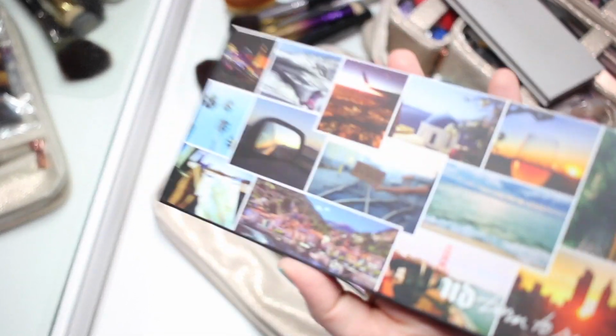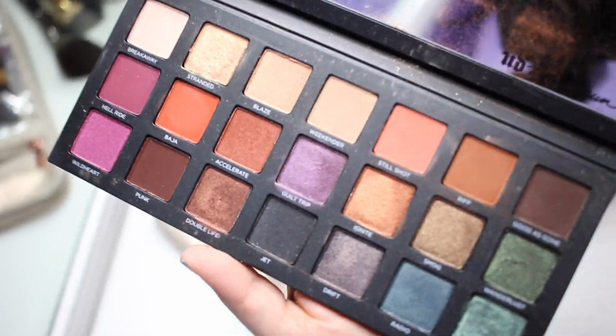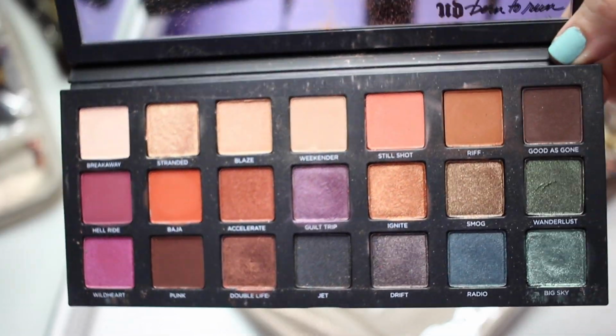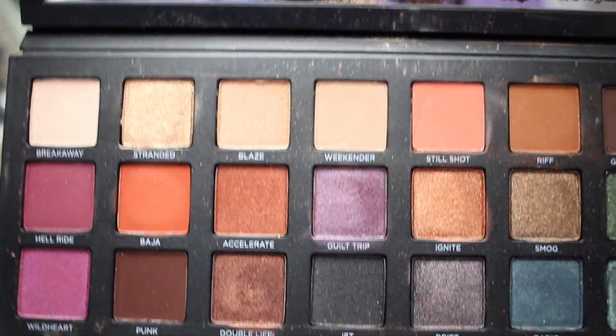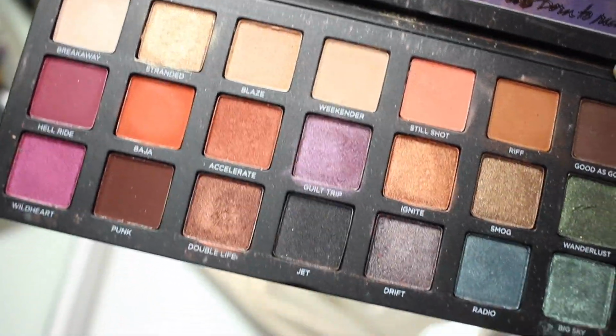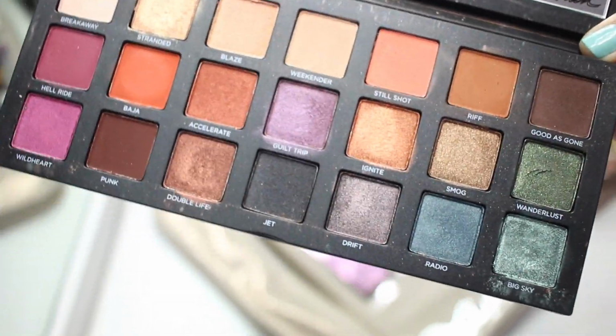Then I'm also going to take the Urban Decay. This is the Born to Run palette. I've really been enjoying this palette as well. Of course, I don't need both, but I do want to play around with them because I feel like when I'm on vacation, I have more time to do my makeup than when I'm home. So I'm just excited to do different makeup looks and just utilize all this makeup.